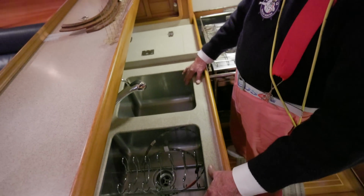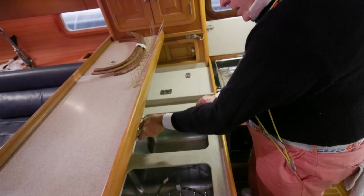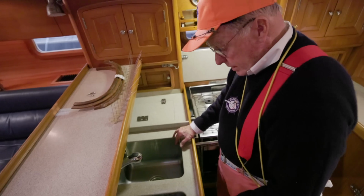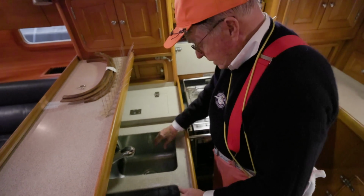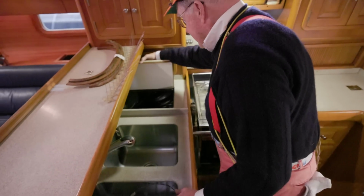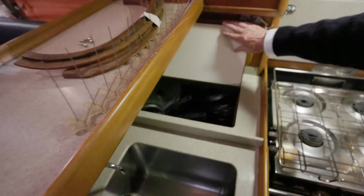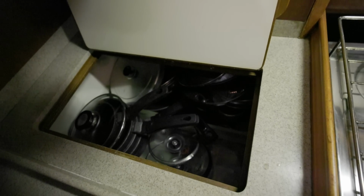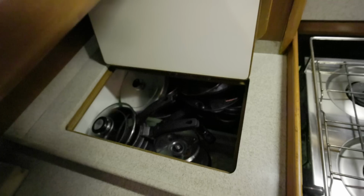Corian counters. We've got, you know, the new pull-out faucet arrangement here. Everybody's got those, but it's nice. Shallow sink and a great big sink for pots that'll do that. And I'm always surprised, even on this luxury yacht, that old ubiquitous pot and pan storage thing always shows up in the same place.